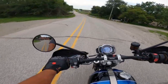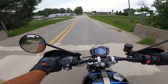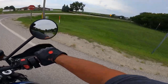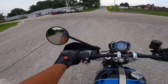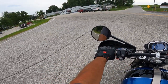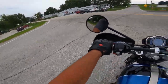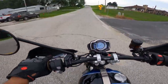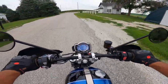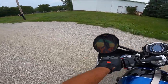This is a 1200cc parallel twin, liquid cooled, single overhead cam, four valves per cylinder. What did I say? 89 horsepower, 81 foot-pounds of torque. It's 110 newton meters, 6-speed transmission. Absolutely fabulous transmissions on these bikes. Good grief. What a hot rod.